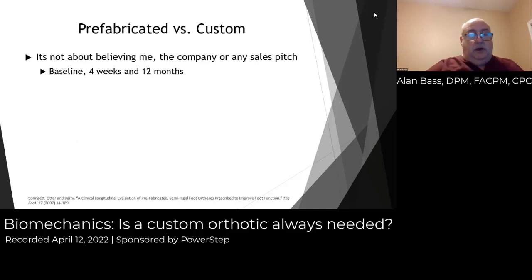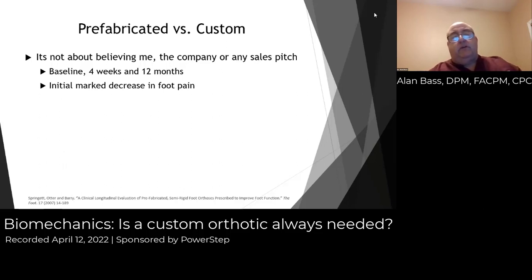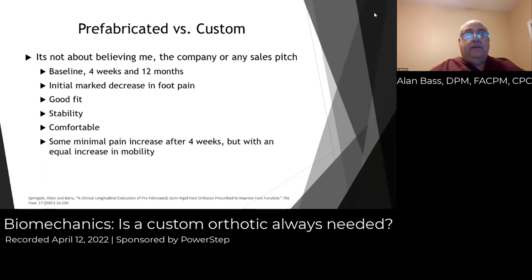The study that was done by Springer, Otter, and Barry was they looked at patients at baseline, 4 weeks, and at 12 months. They saw an initial marked decrease in foot pain right away. They also noted that the device provided a good fit for that patient. It provided the patient stability. The patients related that they felt comfortable with the device. Some did say that there was some minimal pain increase after 4 weeks, but an equal increase in mobility, in functionality. That's what we need to see. Patients getting back to what they've been doing.